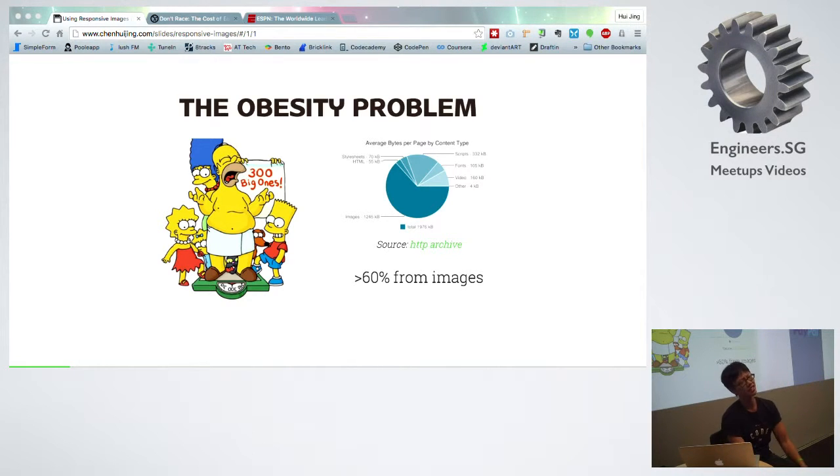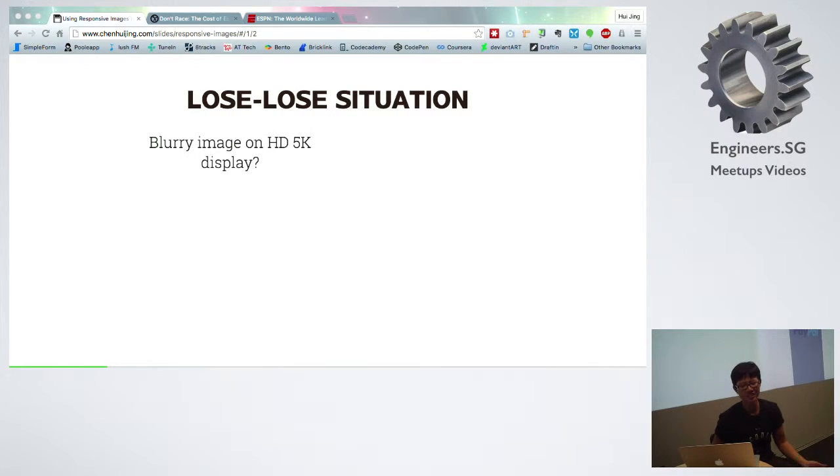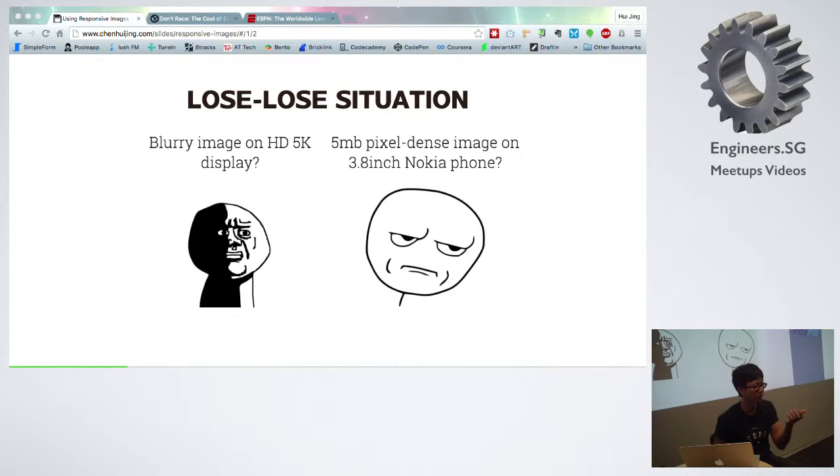Then usually I find that some of us are like, okay, the designer gave me a 6 megabyte image, yeah, okay, go. Don't do anything to it. So it's actually lose-lose, right? Either you have a 5K screen, shiny but pixelated, or like me you have a tiny phone and then it's like, 5 minutes already cannot load.